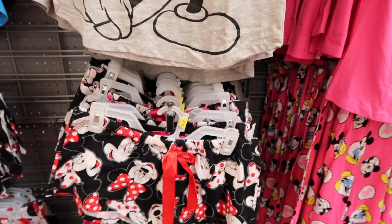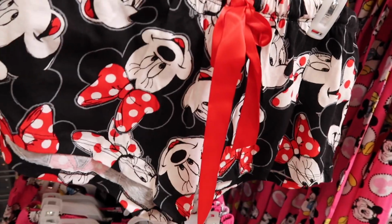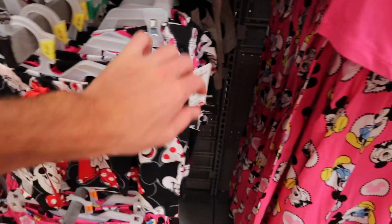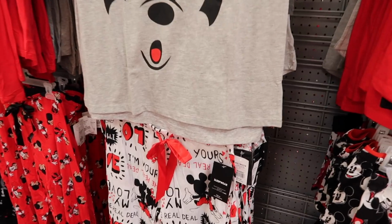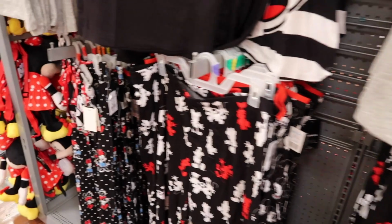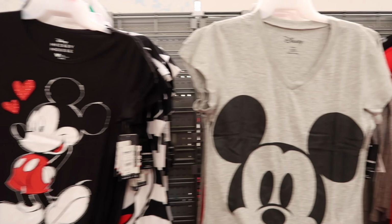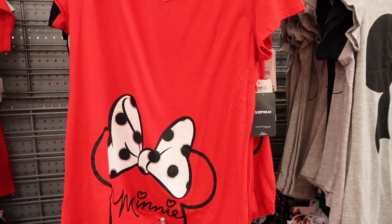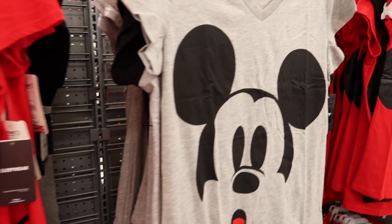But then if you look down low, they got more shorts for the price of $16.97. Oh no, $10.97, excuse me. $10.97 for the shorts. And let's see over here, $10.97 for these shorts as well. So tons of sleepwear, pajamas for $15.97 here. All these pants are gonna be $15.97, and they have shirts that go with it for $11.47. I'm just panning over here so you guys can see all the different options. But as we've been saying this whole time, very repetitive. Minnie and Mickey, that's the big one here.